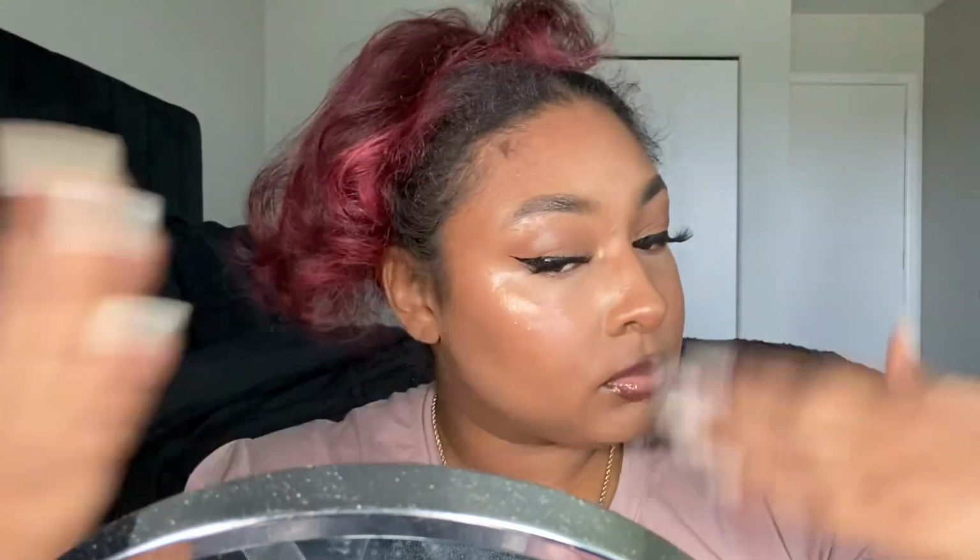So now I'm just going to take that Morphe setting spray and I'm going to spray my whole face. You got to get your whole face drenched, okay? Now at this point, I do look like a glazed donut. I really do. But that's okay, because once it dries, I will look like a perfect donut, not just glazed, lightly glazed.